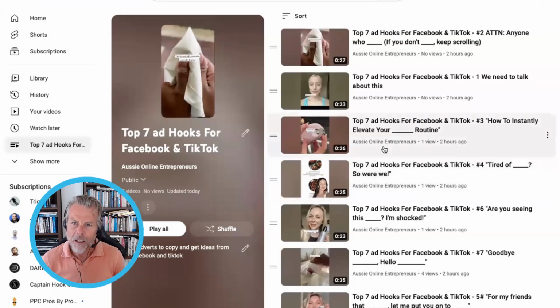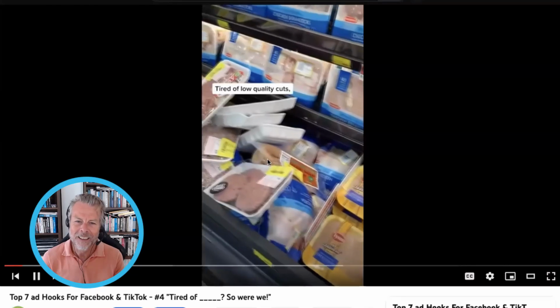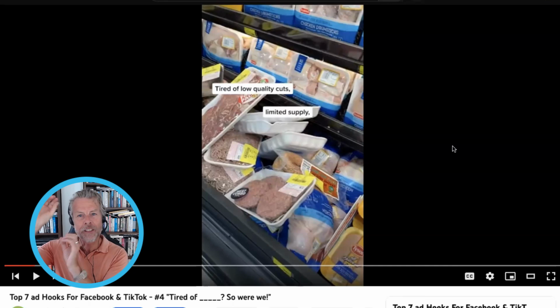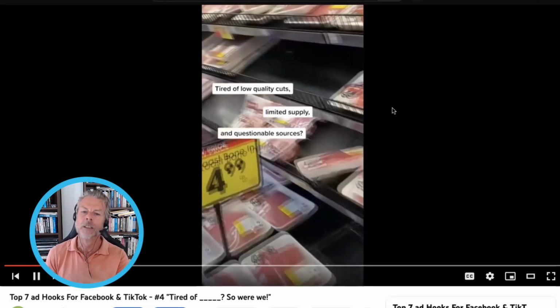Here we go. If you are, and again, tired of low quality cuts, it's the call out. So now, well, yes, I am actually. In terms of a structure for these ads, it always starts with, here's who it's for. Here's the target market, here's who we're aiming this at. It's that great headline that starts something off: tired of low quality meats.